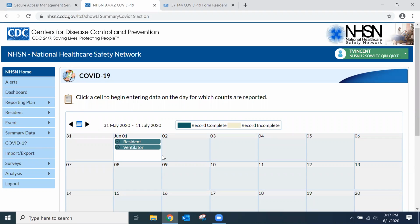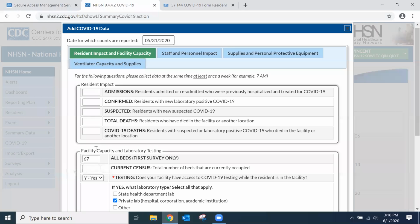So Tom, this is Pam. Since June 1st is not over yet, I would assume there's 2 more modules you have to fill out, right? Supplies and staff. Right. So that's why it doesn't come up on the alerts yet, because it's still June 1st. If we had the same data on the 31st and it only had resident and ventilator, I wonder if those record incomplete alerts would come up for the staff and the supplies.